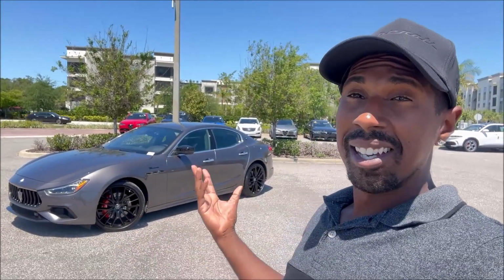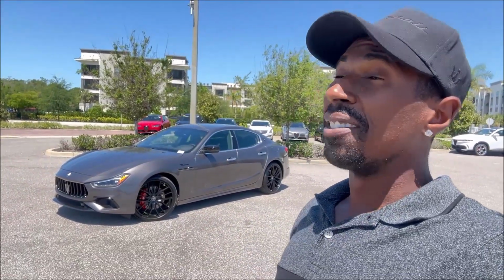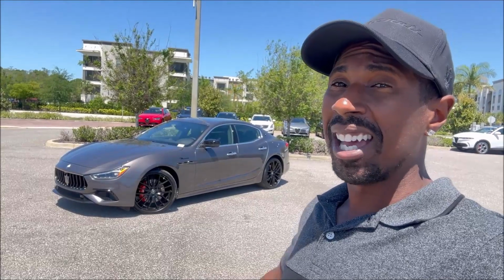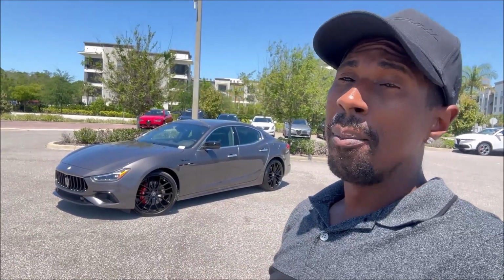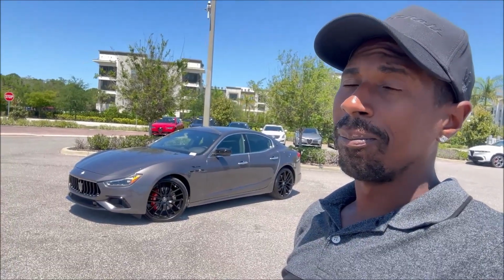But anytime I can showcase one, I'm going to get a chance to, because these are the last Ghiblis you guys are going to see on the channel for good, unless they are used. So with that said, we have the 2024 Maserati Ghibli Modena Ultima Q4.